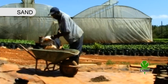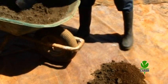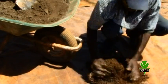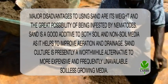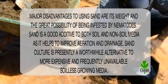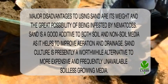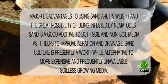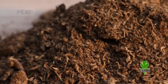Sand has long been used as a propagation medium for cuttings of several horticultural plants and to germinate several kinds of seeds. Using sand as a hydroponic growing medium in the region has been long in the making but has not yet gained prominence. Major disadvantages to using sand are its weight and the great possibility of being infested by nematodes. Sand is a good additive to both soil and non-soil media as it helps to improve aeration and drainage. Sand culture is presently a worthwhile alternative to more expensive and frequently unavailable soilless growing media.